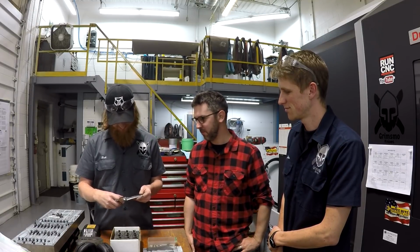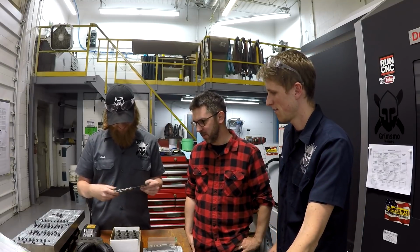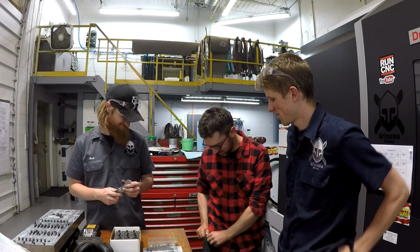Yeah. But yeah, it goes with me everywhere in the field. It's always in my pocket. Most of my field clothes have the wear from it.